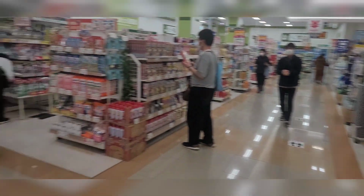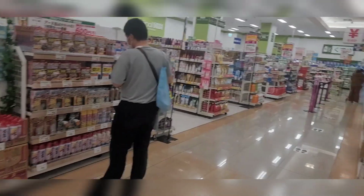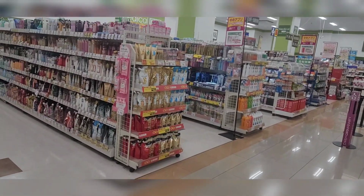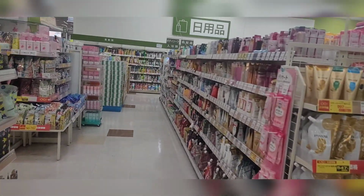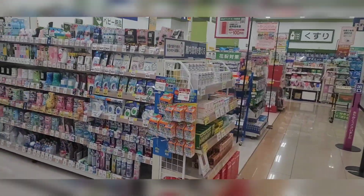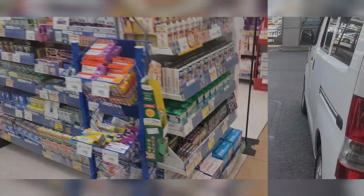One thing about all these stores, they always seem to have some sort of convenience area where it doesn't matter what they sell, they always have one. So somewhere in here should be some band-aids. I need to do some preventive maintenance so that I don't tear up my toe.